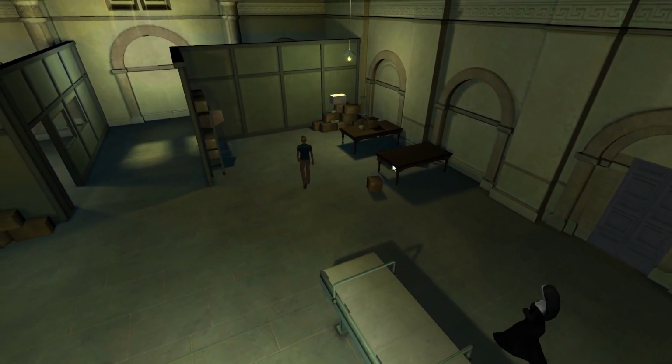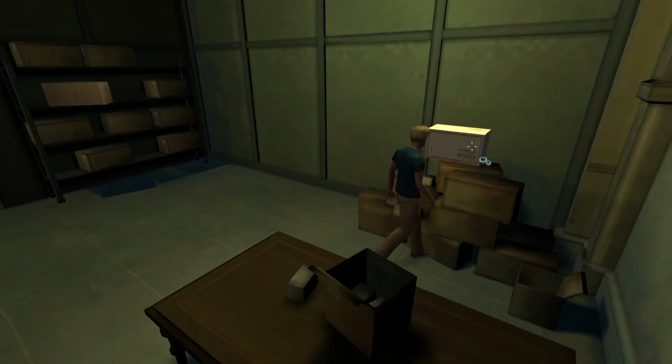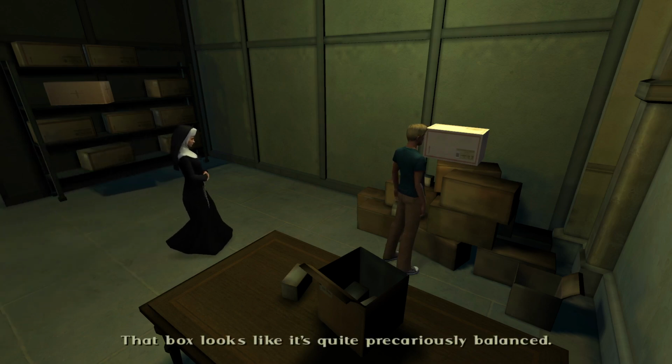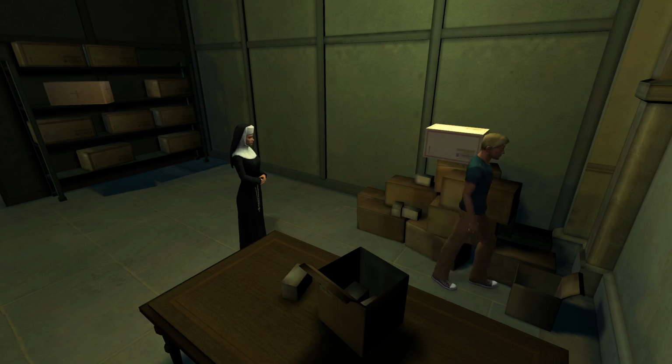What's this? I'm going to have to do an inspection on this crate that's suspiciously differently coloured to the rest. That box looks like it's quite precariously balanced. One small movement and it's going to fall. Yeah, it'd be a shame if something happened to that.